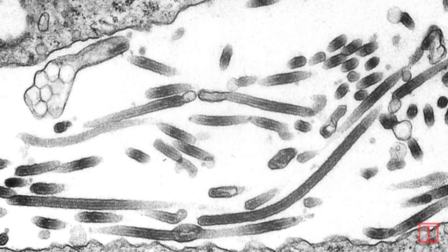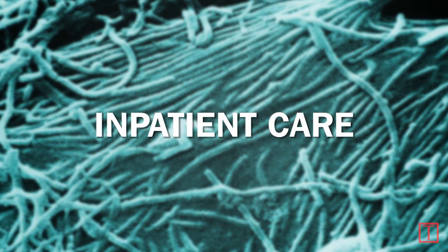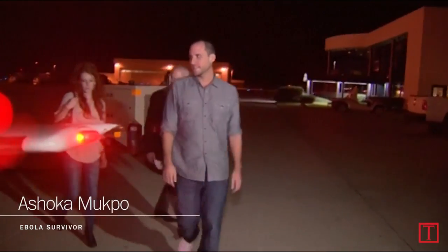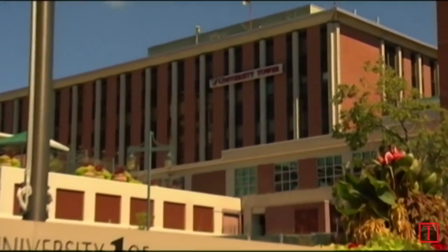Many private insurance companies cover treatment for Ebola. That's because prolonged treatment of the disease falls under inpatient care, just as if you were treated in the hospital for something like appendicitis. For example, in recent cases of Ebola that were treated at Nebraska Medical Center in Omaha, every patient had insurance that covered the cost of their care.